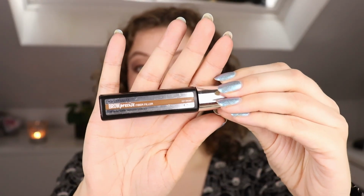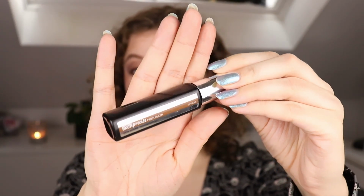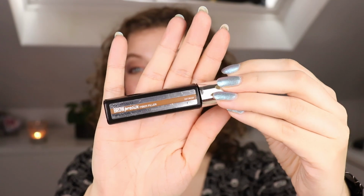Next up is this Maybelline Brow Precise Fiber Filler. This is a brow gel, but it's really pigmented and it has a lot of fibers in it, so it really fills up the brows. It's what I have used today. It really makes your brows look so full and bushy. I only use this product and I used to have it a year ago or maybe a little bit longer than that. I had this one, but then I used it up and I didn't know where I could find it, but now I found it again.